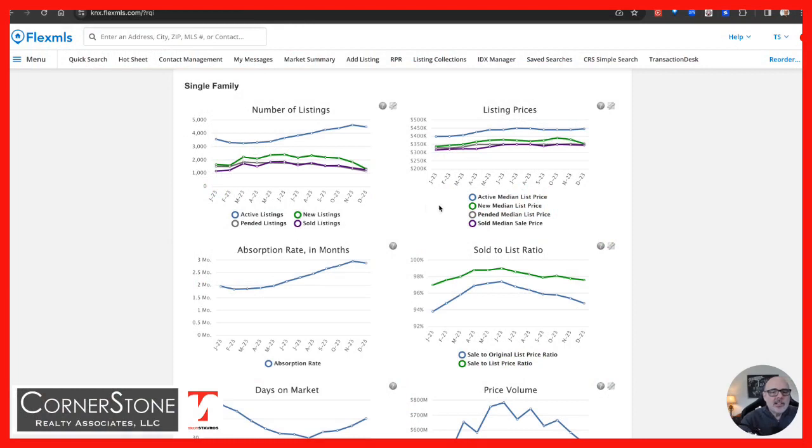Okay, let's jump over and take a look at some of the graphs. So this is East Tennessee. You can see that inventory rose and peaked in November and then started coming down over the last month, and that is typical for this time of year. And you can see that the absorption rate shows the same thing, peaked in November and then started coming down in December. As far as listing prices throughout East Tennessee, you can see we have held pretty steady all the way from July until December. Not a whole lot of movement on listing prices.